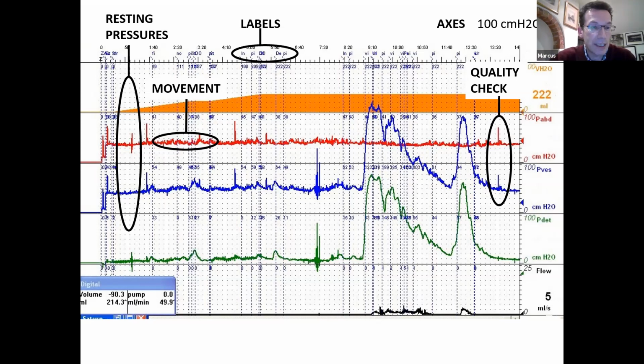So that's what's happened here: they've started recording from the patient. The transducer is not quite at the right height, so they started recording here. For this, they've moved the transducer here, and now the transducer is level with the pubic symphysis. So it's at this point that we're actually seeing resting pressures.